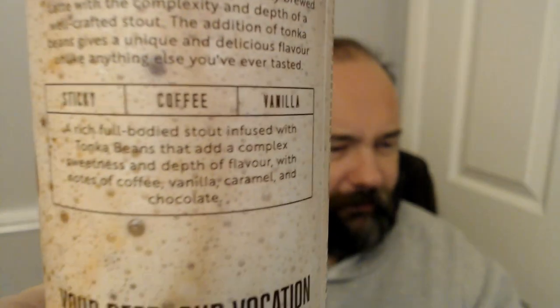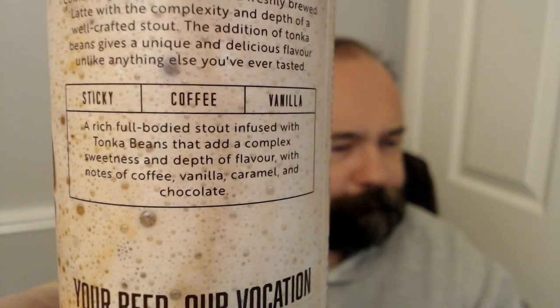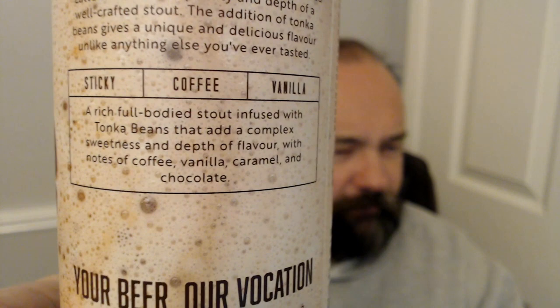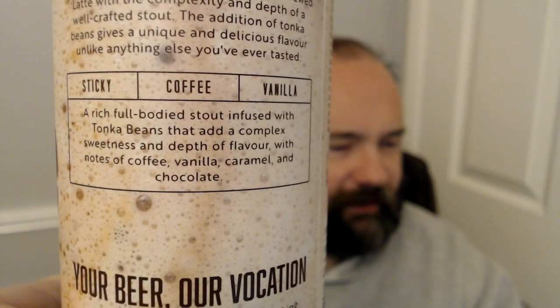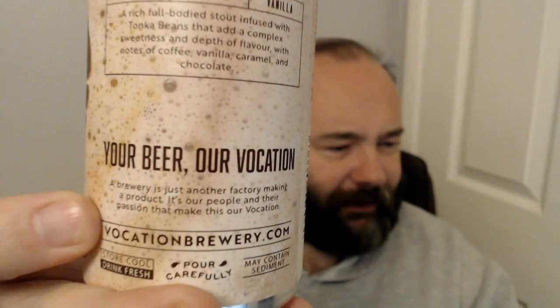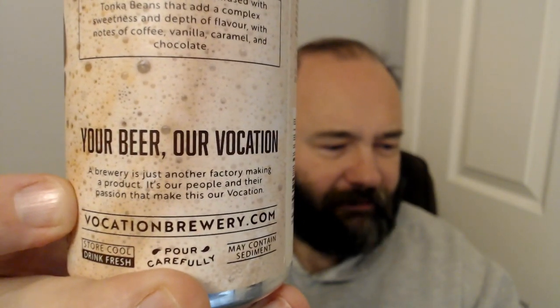Right, hopefully, I should have. Ding, ding, there we go. So, sticky coffee vanilla. Tonka beans add a complex sweetness, depth of flavour. There's coffee, vanilla, caramel, and chocky. Your beer is our Vocation. May contain some sediment. Well, might contain some Tonka, and I even kind of like that, which is really cool. I like that.